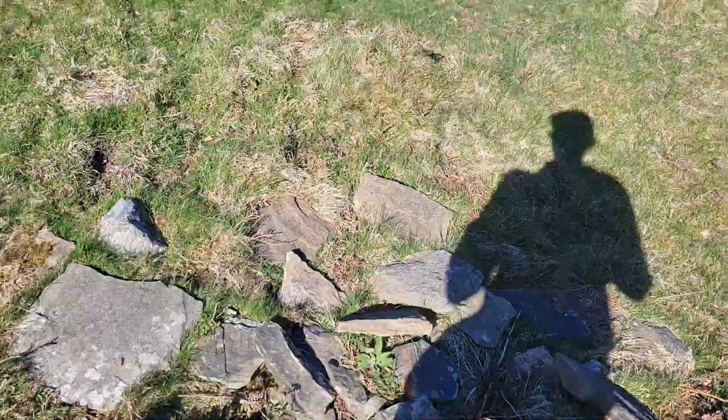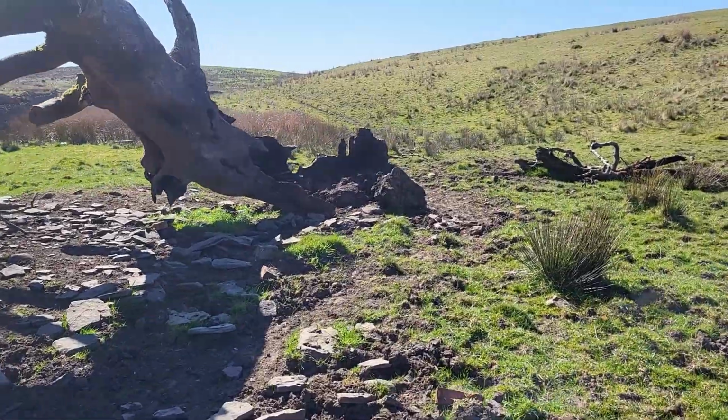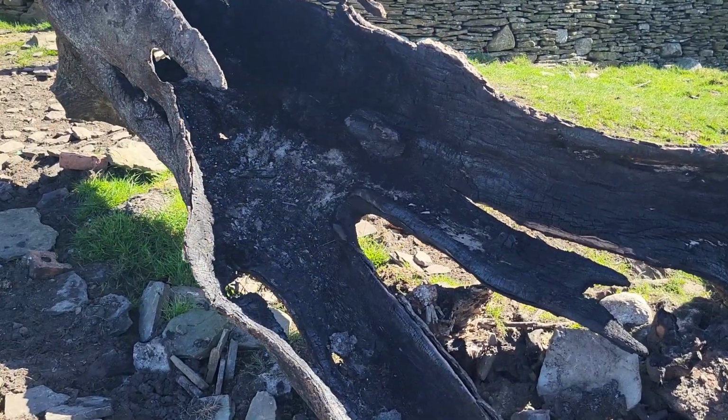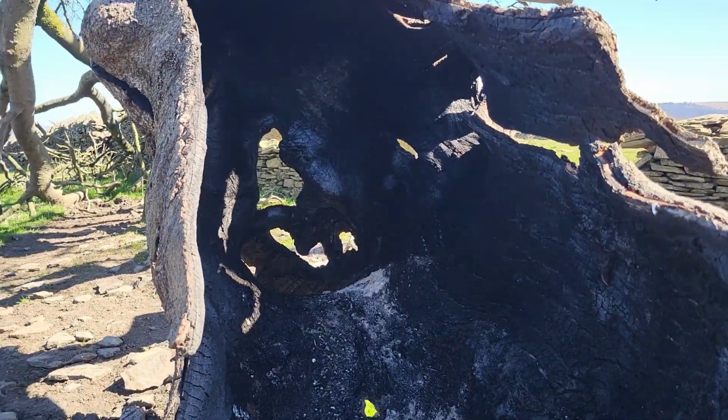Yeah. Gosh, look at this tree. Has it been burnt? Looks like it, doesn't it? Hollowed out. Gosh. Crazy.